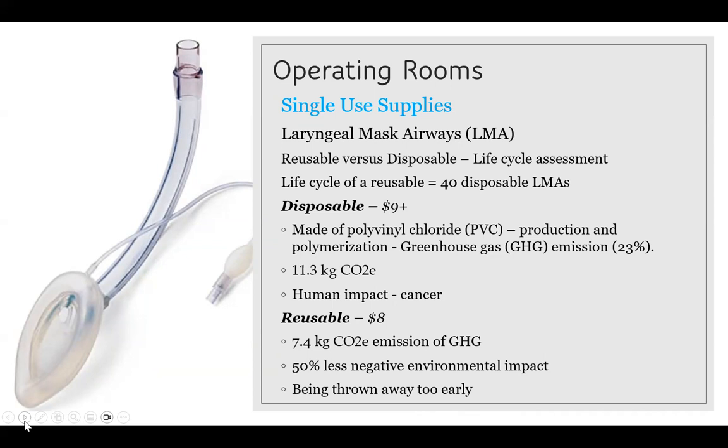But you're going to have people coming back to you going, well, no, it's the cost. Well, a disposable is a single LMA, $9+, depending on your purchasing power. It's made of polyvinyl chloride, and that contributes to greenhouse gases. That's your disposables. It's 11.3 kilos of CO2e, the e is for emission of greenhouse gas, of your carbon dioxide. A human impact, cancer. It's been known to cause cancer.